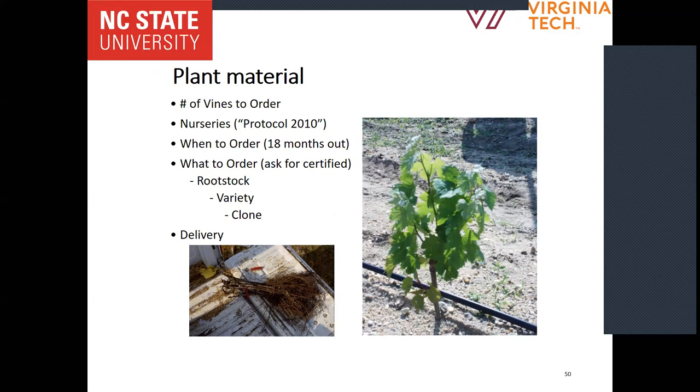identifying a variety type. I have several random grapevines growing in a natural area in my yard. How do I identify which variety?